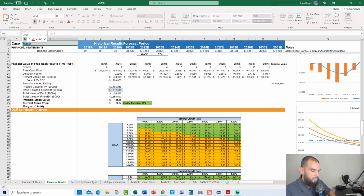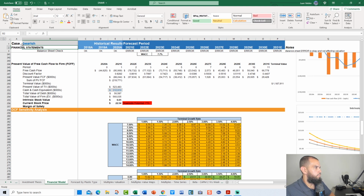If we type in bearish, the downside is 71%. So $6.61. So this is, I would say, a realistic probability, especially with the red flags that I came across that I'm worried about. And like I said, I did take a small position, a position that I'm comfortable with.